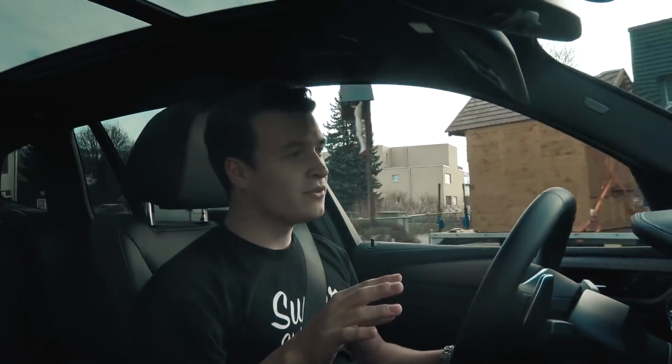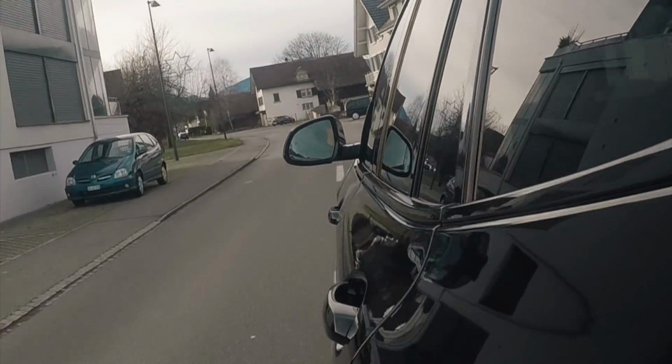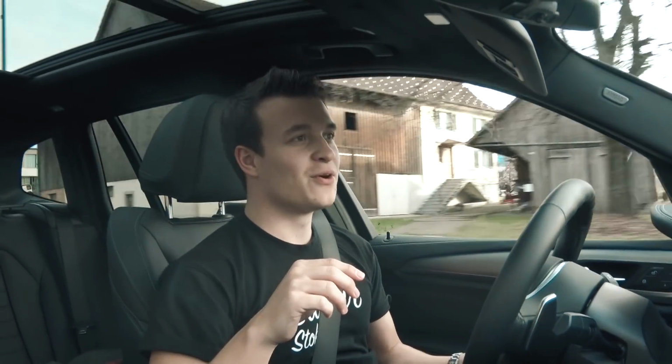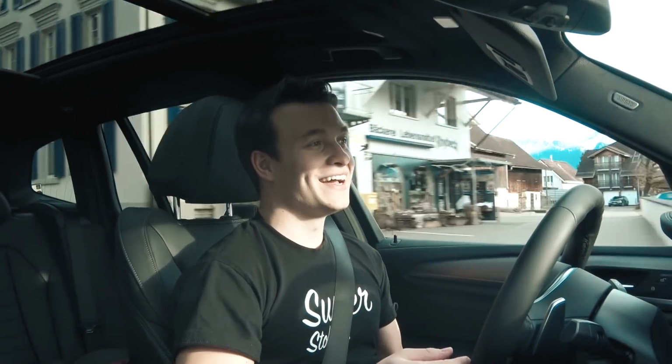So another cool thing about the new X3 is that we're now able to control the infotainment system in 3 different ways. First of all, we have this control stick as per usual. Then we have a touch on the navigation display, and we also have the gesture controls now. So for example, if we just circle the finger, the music gets louder like this. So this is just something to play with, but I like it. It's actually pretty cool.